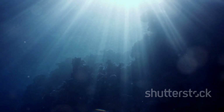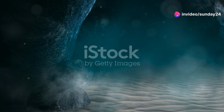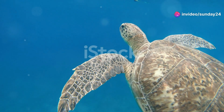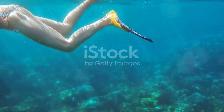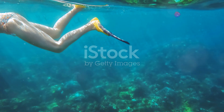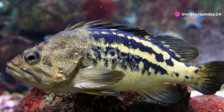Now imagine descending into the clear blue waters of the Mediterranean, the sunlight filtering through and illuminating the world beneath. You'll find yourself surrounded by schools of vibrant fish, each one more colorful than the last. Keep your eyes peeled for the majestic sea turtles gliding gracefully through the water. And let's not forget the delicate coral reefs, teeming with life and offering a kaleidoscope of colors that you won't believe until you see it through your lens.